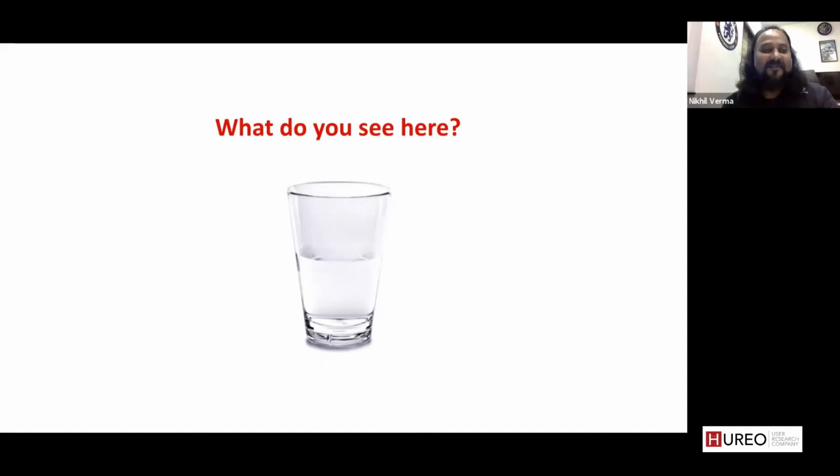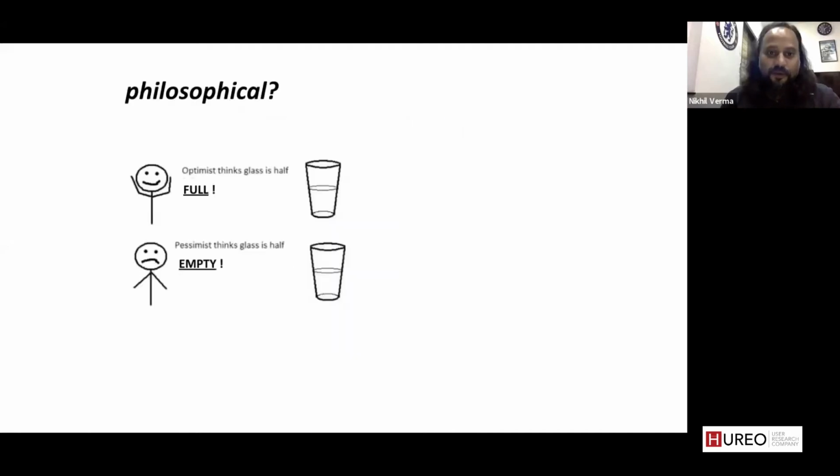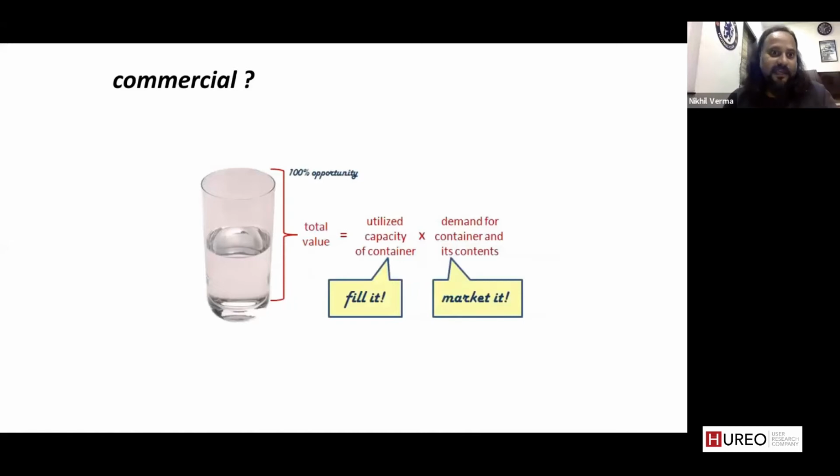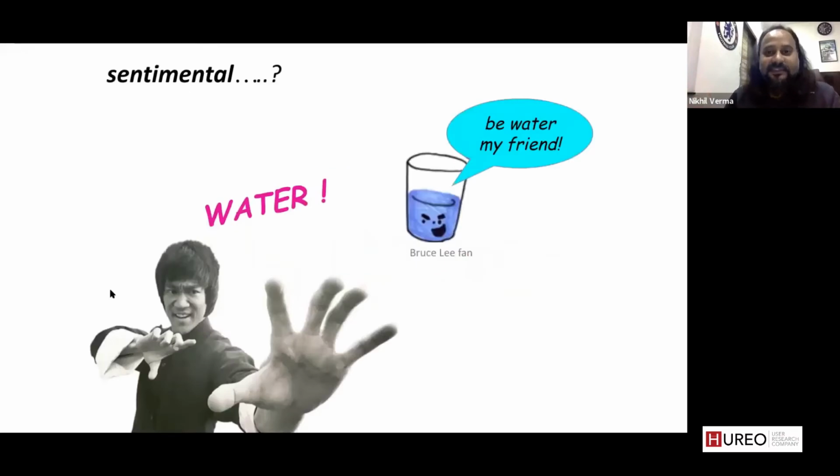Well, just to move ahead and not waste much further time, yes, you are right. Philosophically, an optimist would think that the glass is half full. A pessimist would think the glass is half empty. Technically speaking, the glass is always full. It's half water, half air. But there are also other values to it, guys, and that is, again, commercial value. Total value is equal to utilized capacity of the container times demand for the container and its content. That's marketing. And there's a sentimental value. I'm a big Bruce Lee fan, so yeah.